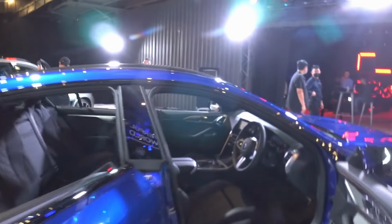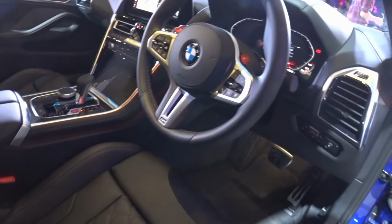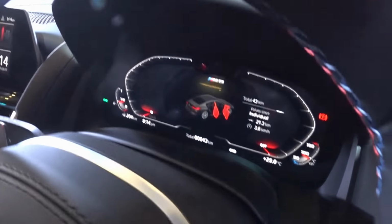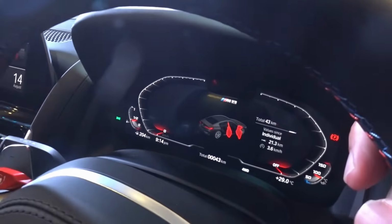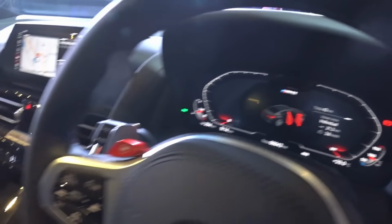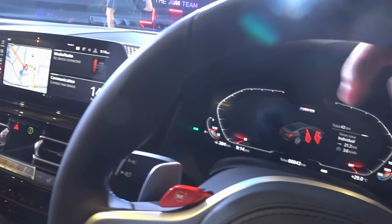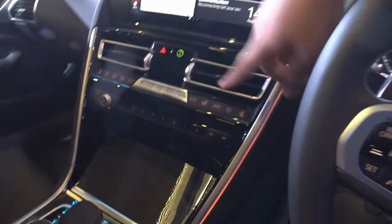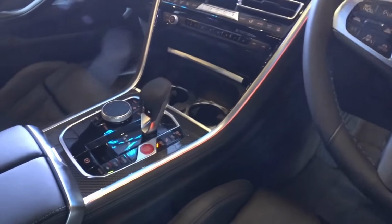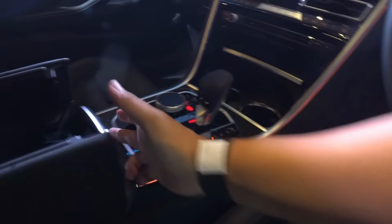All right, now here we explore the new generation 8 Series cabin. If you compare this with the X3 M cluster just now, this is the new generation BMW digital cluster, and to me, I have not gotten used to it. Not sure if I will, but in terms of clarity, definitely the older, conventional BMW design is way better in my opinion. So you can see here, these are the new generation BMW switchgear, all of this. And this whole cabin architecture also went on to inspire the G23 series design.